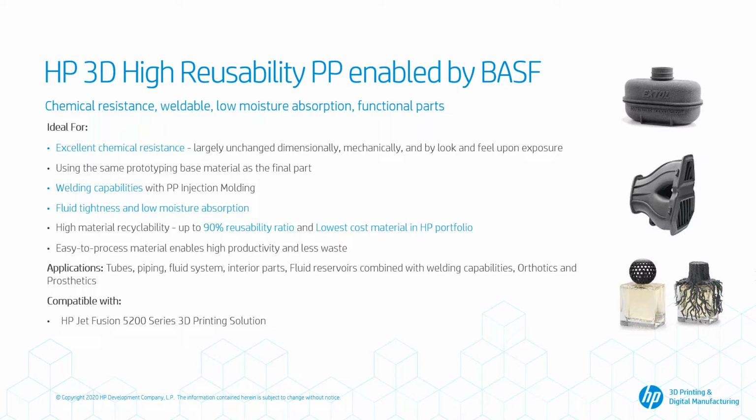And so having these functional prototypes that are 3D printed in the same exact material or very similar material, both functionally and from a weight perspective, as the end use product is going to be absolutely crucial. Polypropylene is what we call weldable, not just to other 3D printed polypropylene parts, but because it is genuine PP, we can actually mold it, or we can actually weld it to injection molded components as well. And that's going to unlock a whole swath of new applications because of that.